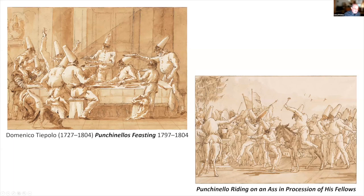So these are Domenico's pieces. He did well over 100 of these Punchinello pieces, and one of the things is gluttony and lust and kind of lunacy. It just gave them free reign to poke fun at human frailty. This Punchinello is riding on an ass in procession of his fellows. And on the end of that little fork that he's holding up in the air is a gnocchi. If you know the gnocchi, the Italian pasta, very celebrated with the Punchinello.